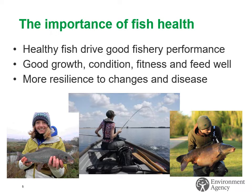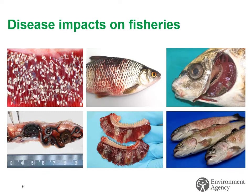A crucial point is that healthy fish are also more resilient to challenge, either to handling, environmental changes, as we seem to experience more and more frequently, and importantly, healthy fish have better defences and immune systems, so are more able to counter infections. Unfortunately, disease can arise for many different reasons, often related to fishery management practices and also fish introductions, which we'll come to a bit later.